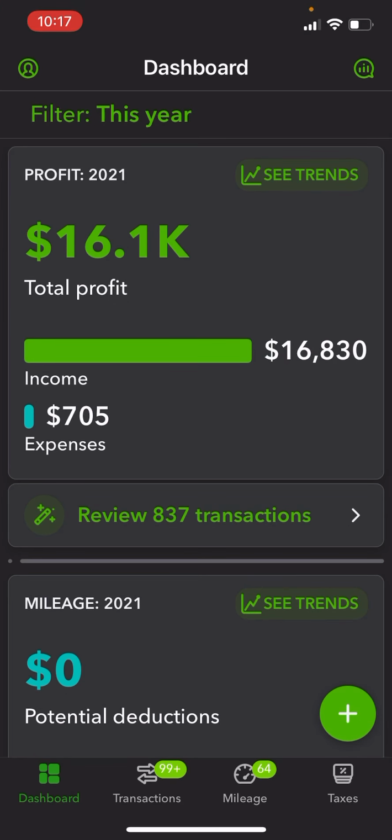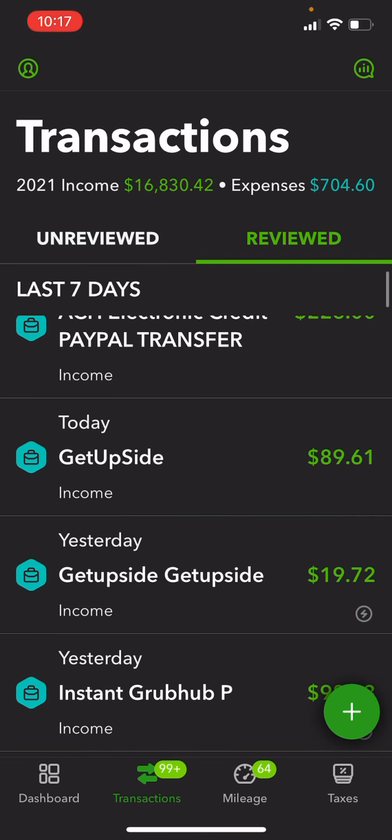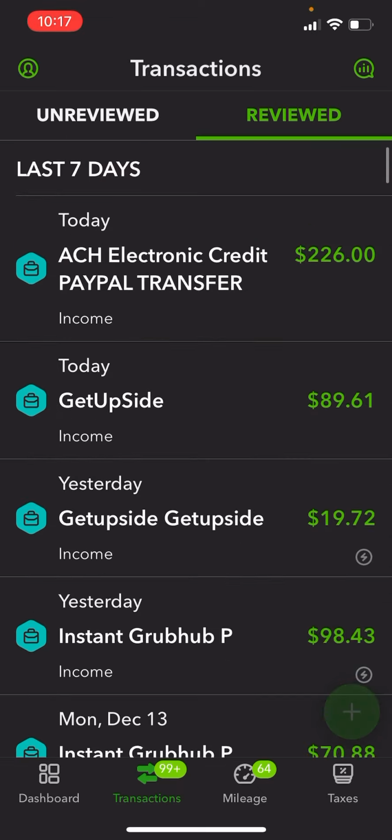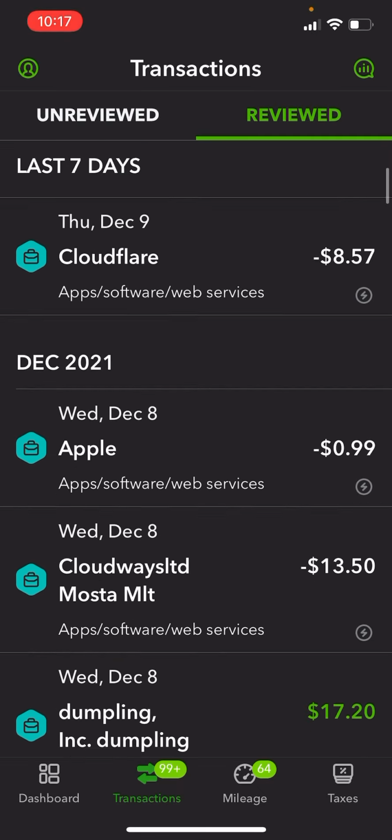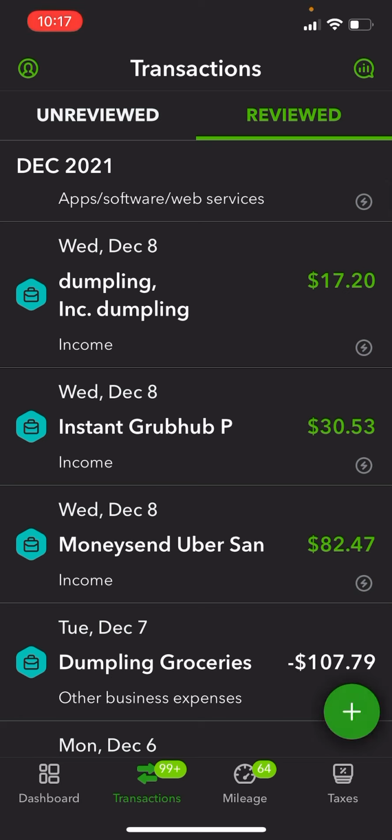So I'm into my QuickBooks. On the bottom, I'm going to tap on transactions, and on the top, I'm going to tap on reviewed. And I'm going to scroll down. Well, let me see first. Okay, I'm going to scroll down just a little bit. Dumpling, Inc. Dumpling. That's a payment I received.